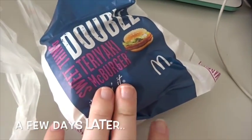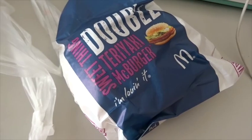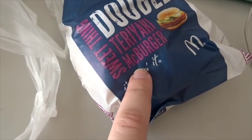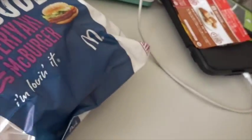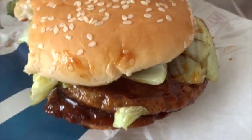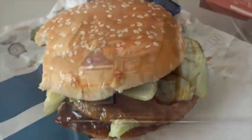Well, I caved and I got McDonald's, and I randomly pointed to something on the menu because there were no descriptions, and I apparently ordered a double teriyaki McBurger. So this is something you can only get in Japan, which is kind of cool. And it also comes with coupons for your next visit. So when you need protein, and I've been dying for something, and this was the only solution I could come up with. Oh well, look at that. It's covered in teriyaki sauce. That's crazy. It's pretty good though.